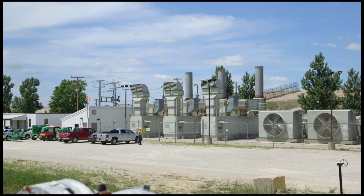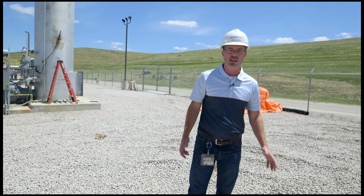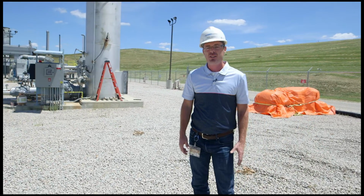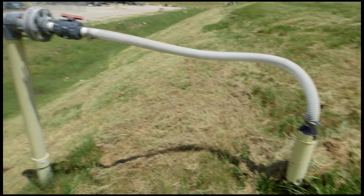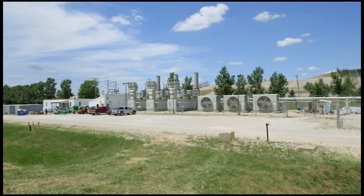We pull a vacuum on the gas because this landfill is several square miles in surface area, and so there's thousands and thousands of feet of collection and numbers of wells. So we pull a vacuum on that in order to collect the gas to send to a centralized point.